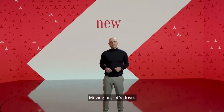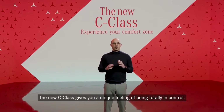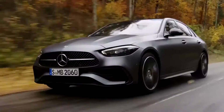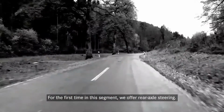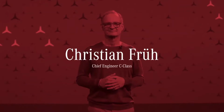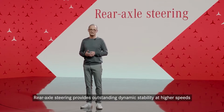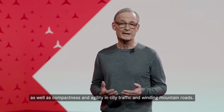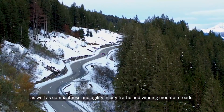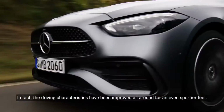Moving on, let's drive. The new C-Class gives you a unique feeling of being totally in control. For the first time in this segment, we offer rear axle steering. Rear axle steering provides outstanding dynamic stability at higher speeds, as well as compactness and agility in city traffic and winding mountain roads. In fact, the driving characteristics have been improved all around for an even sportier feel.